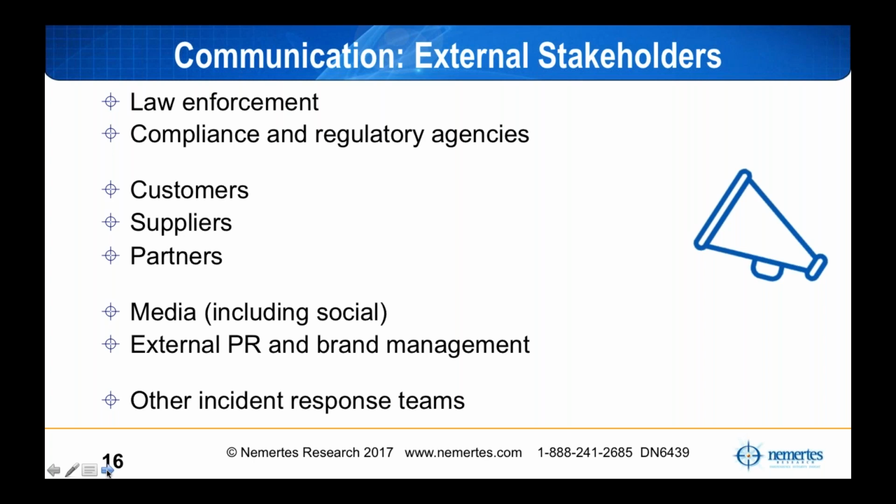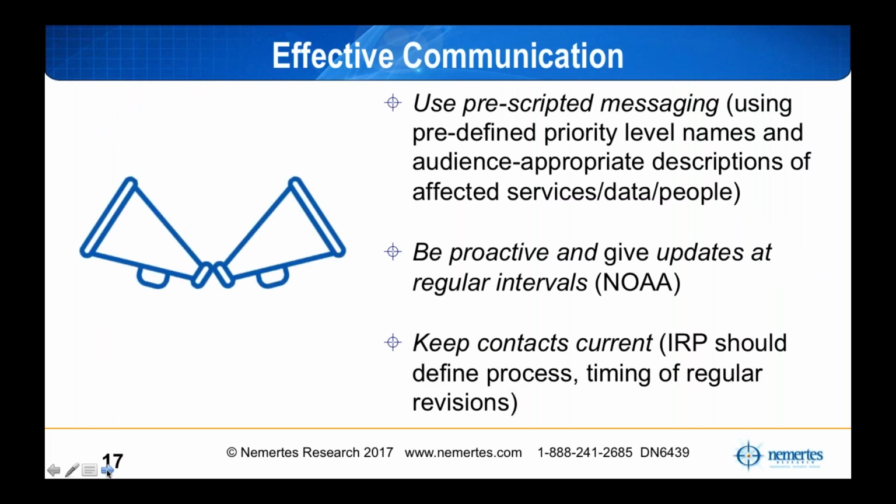Just be clear that these are not comprehensive lists. These are folks you might want to consider having a nailed down process to communicate with based on the severity of the incident, based on the scope of the incident. Obviously you don't have to tell them every little thing, but you need to clarify, make it unambiguous when you do in fact need to tell people things. So what do we mean by tell people things and make it unambiguous?